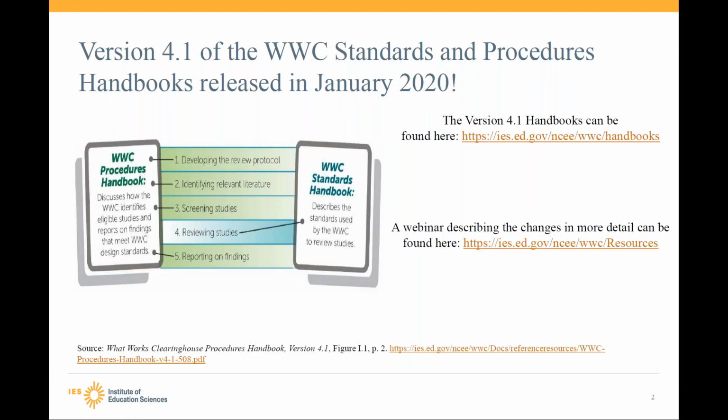If you're looking for the new version 4.1 Standards and Procedures Handbooks, you can go to this URL here, or if you do a Google search for it, you'll find it pretty quickly. Right at the release of the handbooks back in January, we also produced a webinar that details the changes that Jeff Valentine and Joe Taylor presented, and you can find that webinar along with a number of other resources, Q&A and other documents at the WWC's new resources webpage, which you can find in this link here.